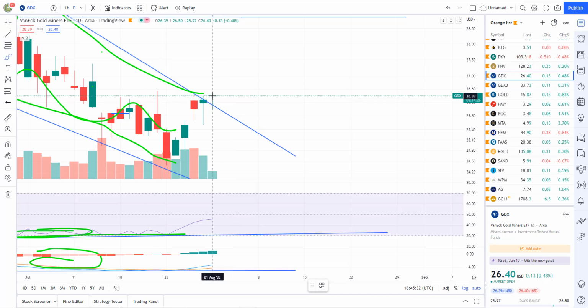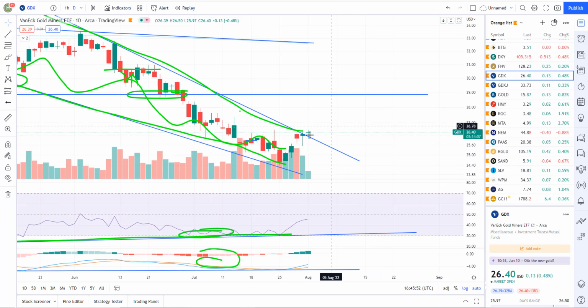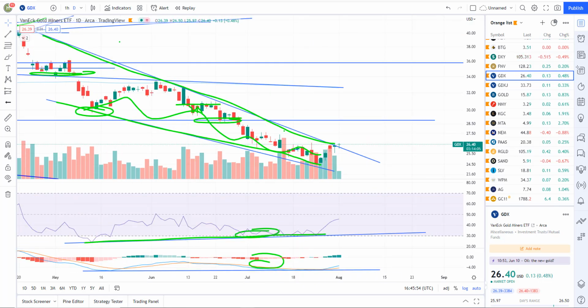If they step in and buy into the close, and you rally up 3% or so, and you close with a nice solid green candle, then that would be your breakout and buy signal, and that should signal a move higher in the miners, starting that next leg higher, I think. Until then, we'll see how it closes, but looking good so far.